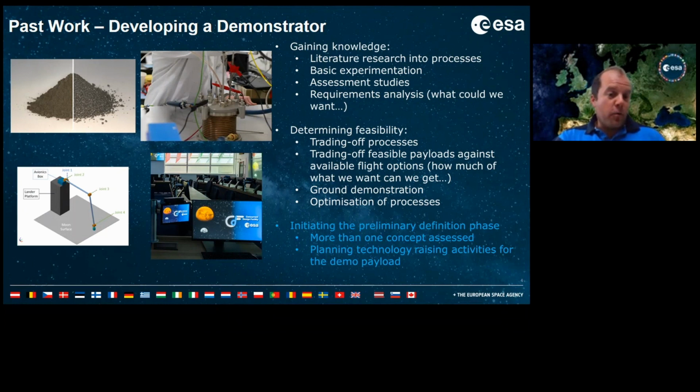So basically trying to figure out what could we want. And then, of course, we got to see if what we want is feasible. So we went into a phase A study where we traded off the processes, we traded off the various payloads against available flight opportunities. We generated a huge number of options and saw solutions to our first set of preliminary requirements. We evaluated these solutions and we modified these ready for preliminary definition.